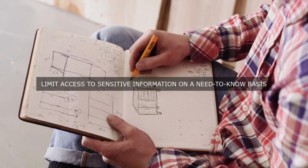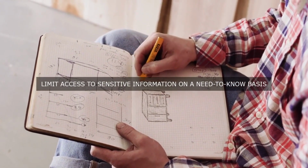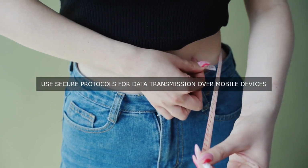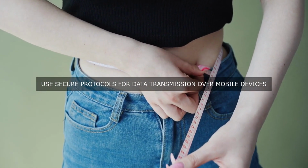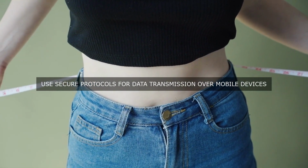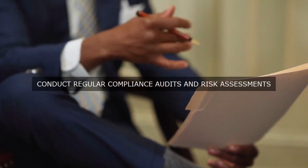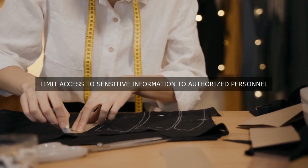while minimizing the risk of unauthorized access or exposure. These measures include secure online forms and portals that utilize end-to-end encryption to protect data in transit. Trained personnel who understand the importance of confidentiality and handle sensitive information with care. Clear guidelines on what constitutes sensitive information and how it should be handled. Limiting access to sensitive information to only those who need it to perform their jobs.